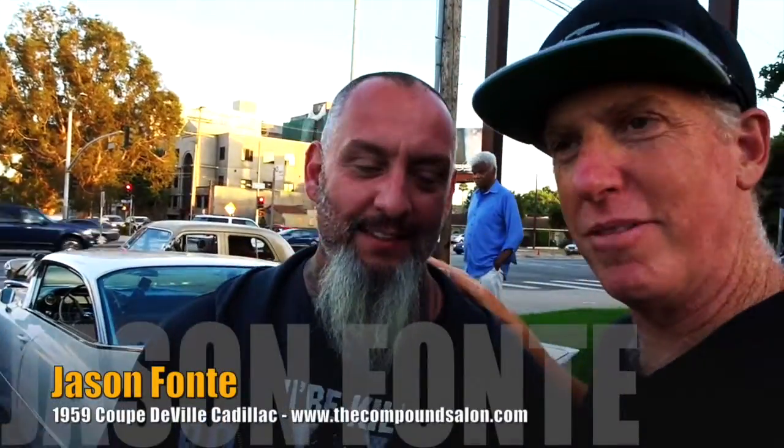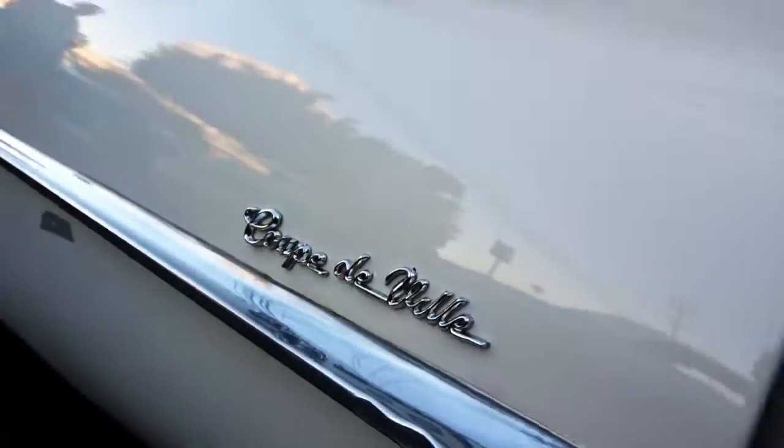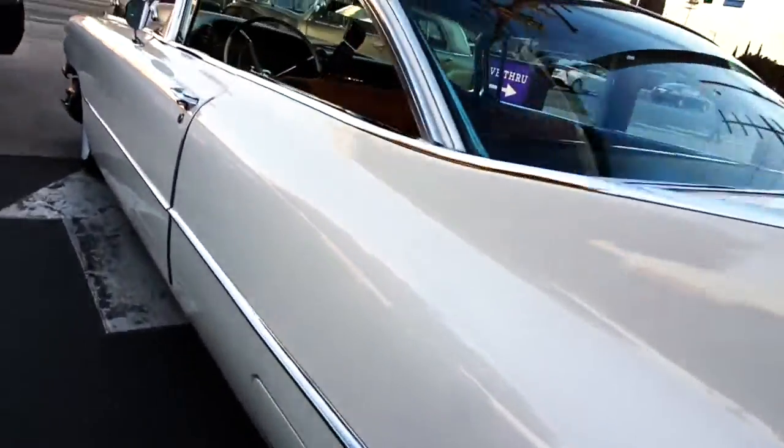ODDSQUAD at the car club event Wednesday night. This is Jason, and you have is it a 59? 59 Coupe de Ville Cadillac. Incredible California car. How long have you had this car? About 7 months. And what kind of shape was it in when you got it? Not as nice as it is now. Because it's stunning now. It wasn't bad, but it's gorgeous now. It's been polished up a bit.